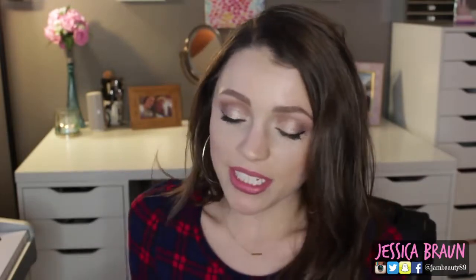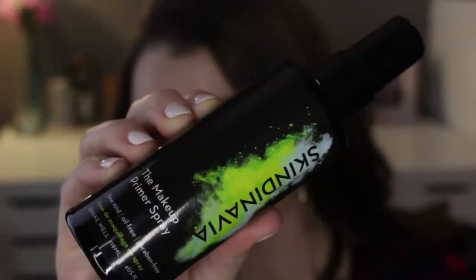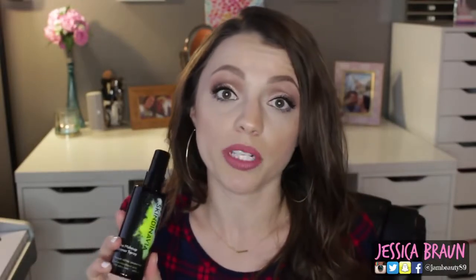I was excited to try these because I have tried the finishing spray that they sell, and it's amazing. I've always loved this, but now they have a makeup primer spray, and I had never heard of it, and I was like, what? Turns out they invented it. So I'm like, well, that would explain why I've never heard of it. I've already heard of a few others out there now. I have a feeling these are going to become really, really big, but this one is amazing.